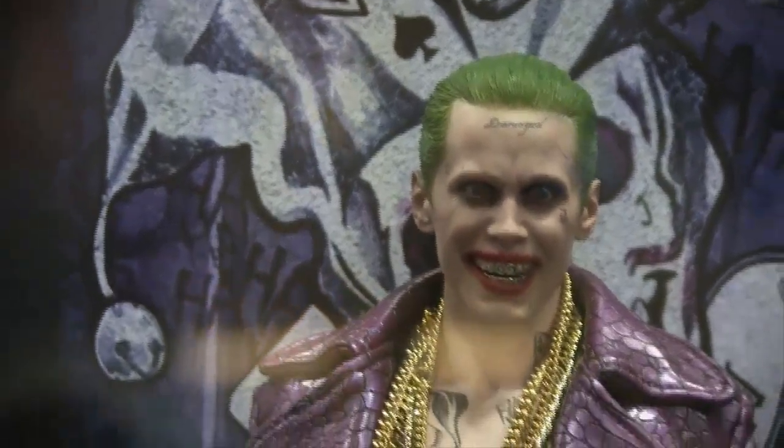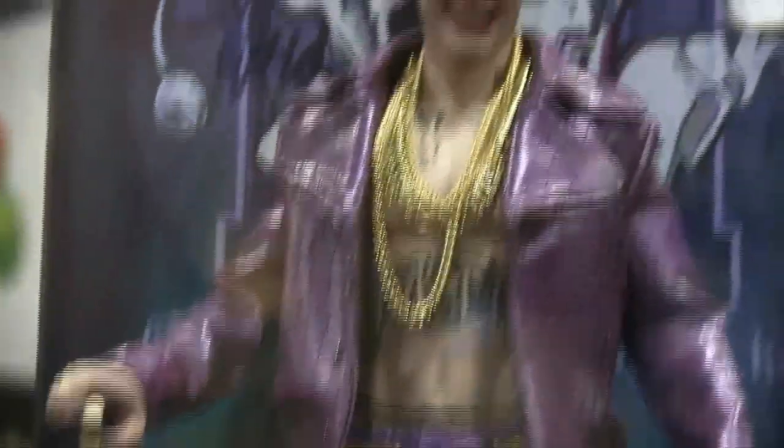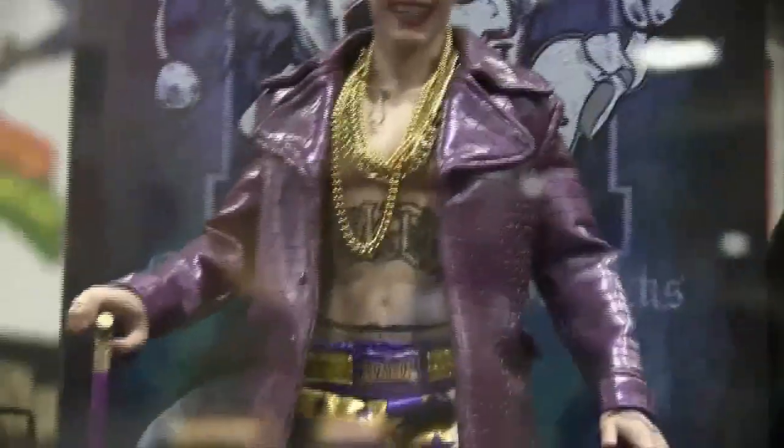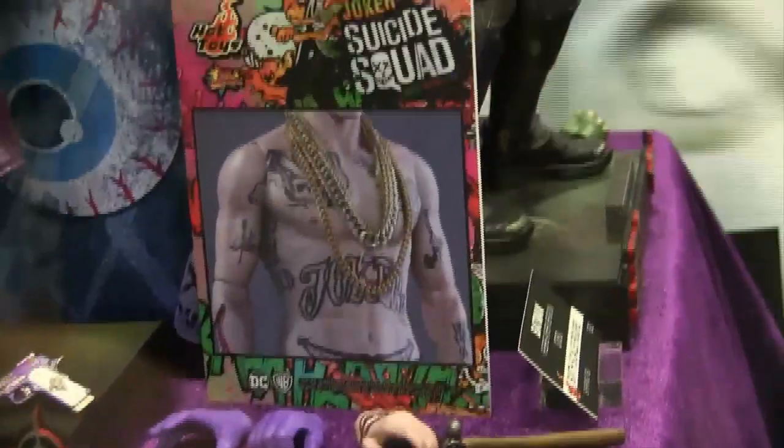And here is the primary Joker, looking really nice. He does have his classic, well, not really classic, has weird scales on it, but it's his purple trench coat, looking really nice. And he has frickin' Batman PJs on. Come on. Actually, they're not really PJs as much as they're kind of boxing shorts, but yeah, you can actually take the trench coat off, and he has a full rubber body underneath with all the tattoos.